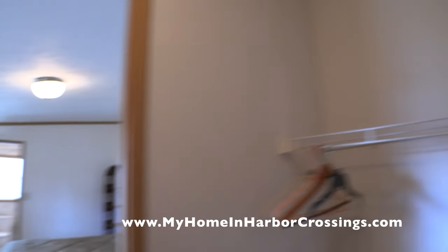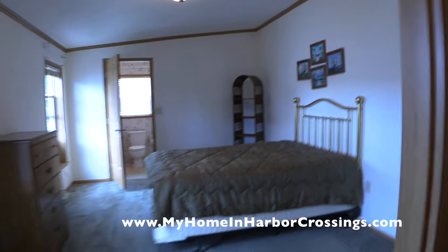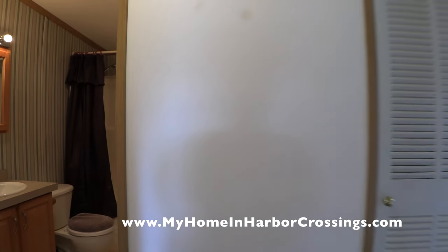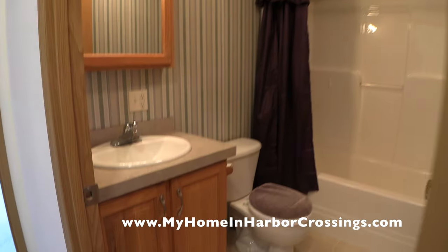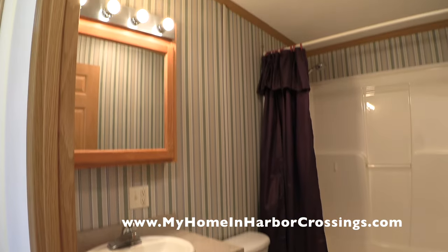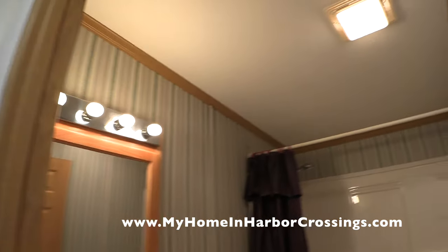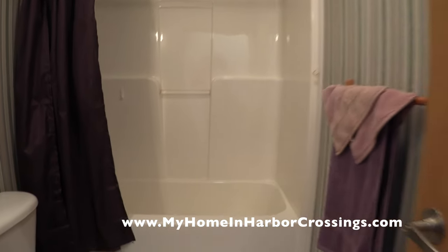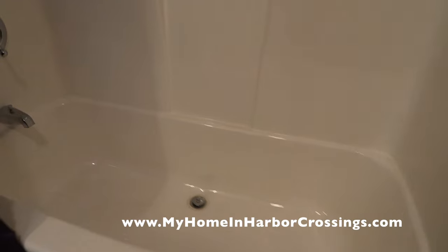So in the show notes underneath this video, you'll get the whole description of the house. Here's the hall bathroom. Vinyl flooring. I love that wallpaper. It's so pretty. You've got a fan above, and then you've got a one-piece fiberglass tub.